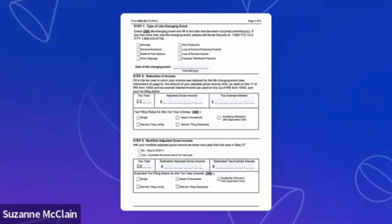Now, here's the other situation though. I'm not the one that makes these decisions. This is made through the Social Security Administration. So if you feel that it's questionable whether it's appealable or not, I would go directly to the Social Security Administration and ask them, because they're the ones that are going to either approve or deny the appeal.